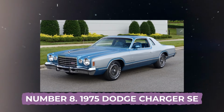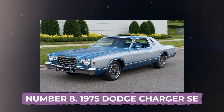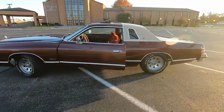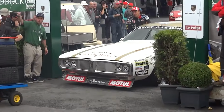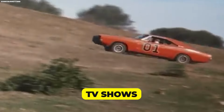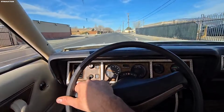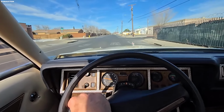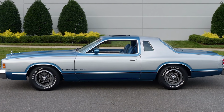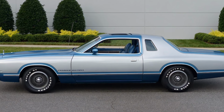Number 8. 1975 Dodge Charger SE. The Dodge Charger is a legend in the muscle car world, immortalized by its appearances in NASCAR, TV shows like The Dukes of Hazzard, and its reputation for raw Mopar power. But by 1975, the Charger had lost much of its muscle.